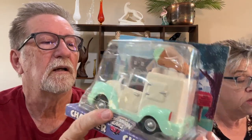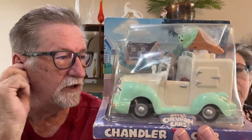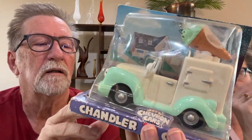This is a Chevron car Chandler Chip ice cream truck. Chandler the Chip, or Chandler Chip. We did not do super well on this one. No? No, wow. Paid $10 and it'll sell online for about $20.